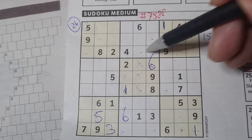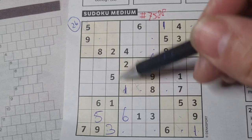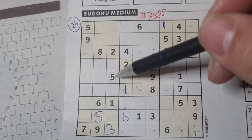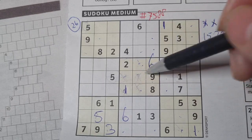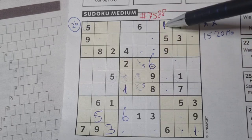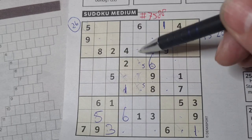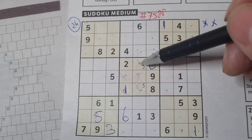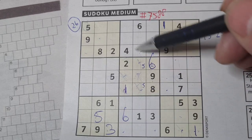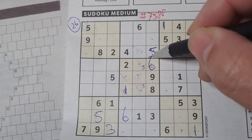Here we have four missing numbers in this big square. One of the missing numbers is a five. We have a five in the middle row, no five in these two boxes, so the five could be here, could be there. Five in the first row, five in the second row, so in the third row the only two places left for the five are here or there. We have a five in one of those two boxes in the middle column, so the only place left for the five should be here.